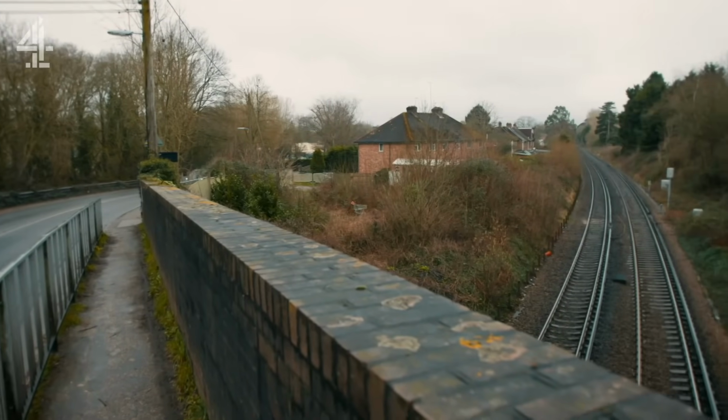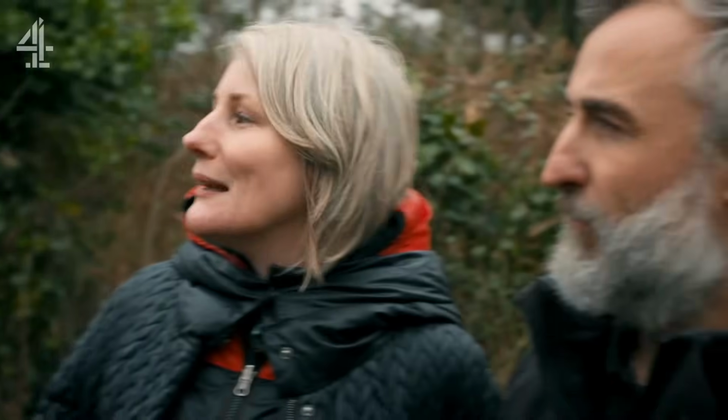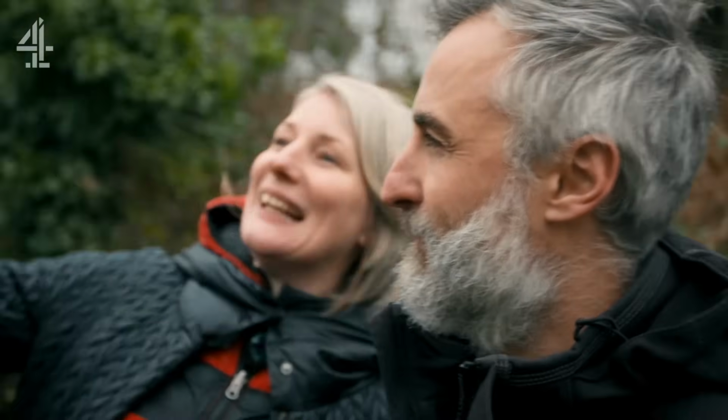People walk past here all the time, and when we're on the land, they call over and they say, hey, do you realise that you've bought a plot of land that you actually can't build on? There's like a main sewer in the middle of that. We're like, yeah, we know we did that, we know.